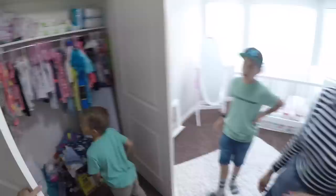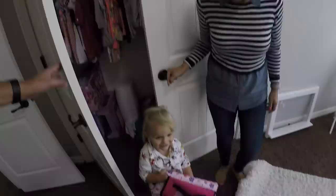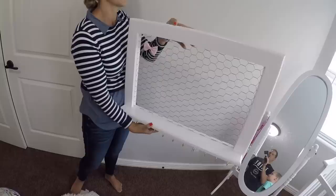Right, and I haven't decorated yet because I hadn't painted it for a long time. So now that it's finally painted, decorations will be coming. My dad built this for me to hang all of her bows on. Wow. But I don't know how to screw it into the studs, so I need my dad to come do that for me. I can do that.